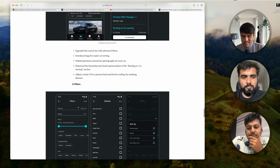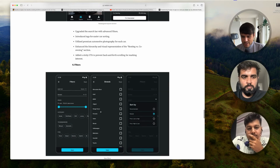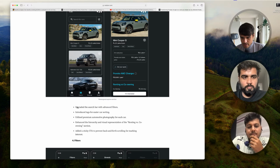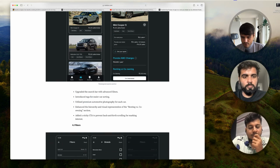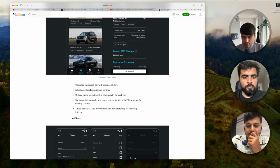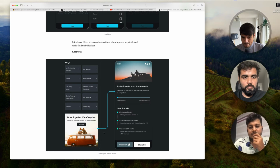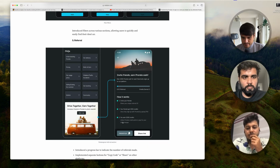Cool. Filters. This is a brand new feature. They did not have it. Redesign explore section. Search bar with filters. Tags. Okay. Photography. Sticky call to action, which is, I guess, this. Okay. Referral flow.